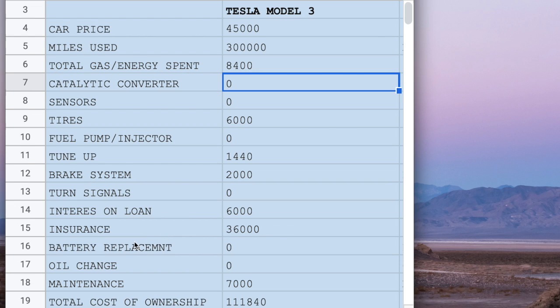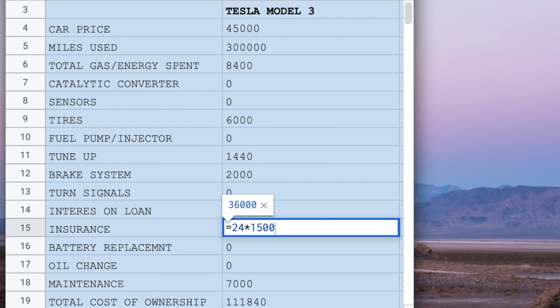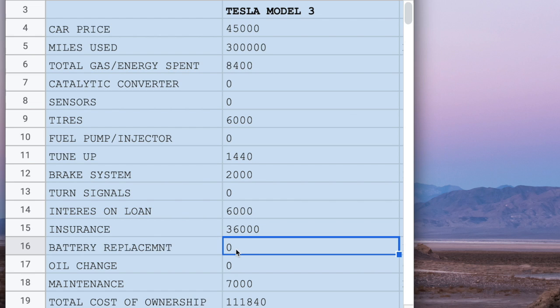Insurance is more expensive because it's probably considered a luxury car. I was looking on the internet and it was like $1,500 a year for insurance. Battery replacement: surprisingly, according to the internet and Google, the Tesla retains its battery power and potential even past the 150,000 mile mark. I think it retains between 75 and 90% of its battery potential. So that's pretty good. I don't think you're gonna need a battery replaced.